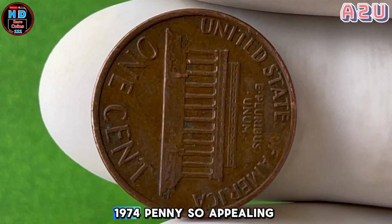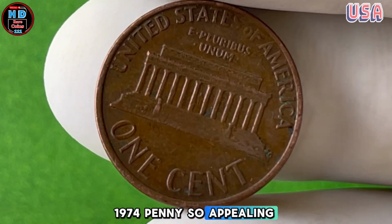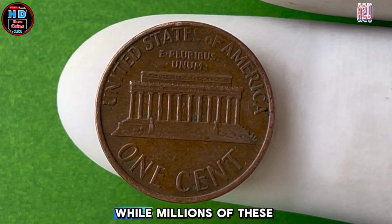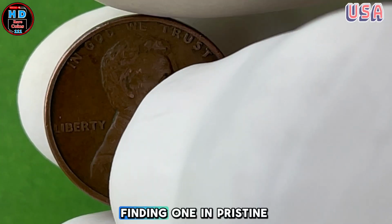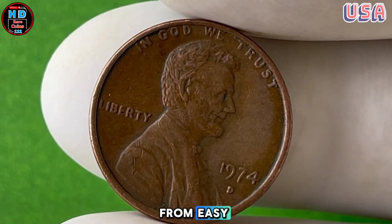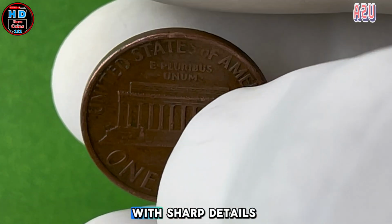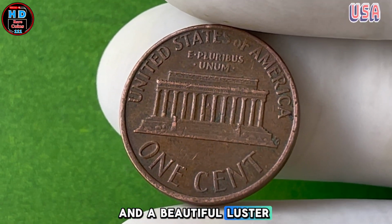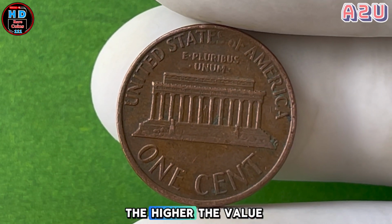Now, what makes the 1974 penny so appealing to collectors? First, it's about condition. While millions of these pennies were produced, finding one in pristine, uncirculated condition is far from easy. Collectors seek out pennies with sharp details, no signs of wear, and a beautiful luster. The better the condition, the higher the value.